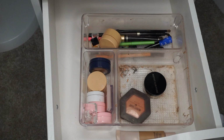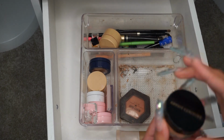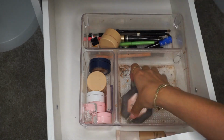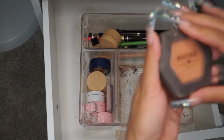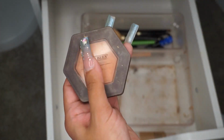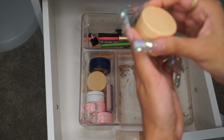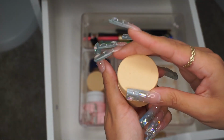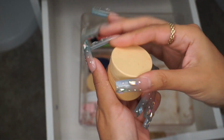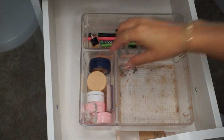All right, I'm gonna finish going through this little organizer here. This is an Artist Couture highlighter. I'm gonna keep this and put it in my highlighter drawer. This is a Burt's Bees blush. This is like a corally blush, so I'm gonna put this in my blush drawer. This is a Kylie Cosmetics highlighter. It was probably super radiant and super glistening, so I'm gonna keep it. It's still old, but I'm gonna still keep it.